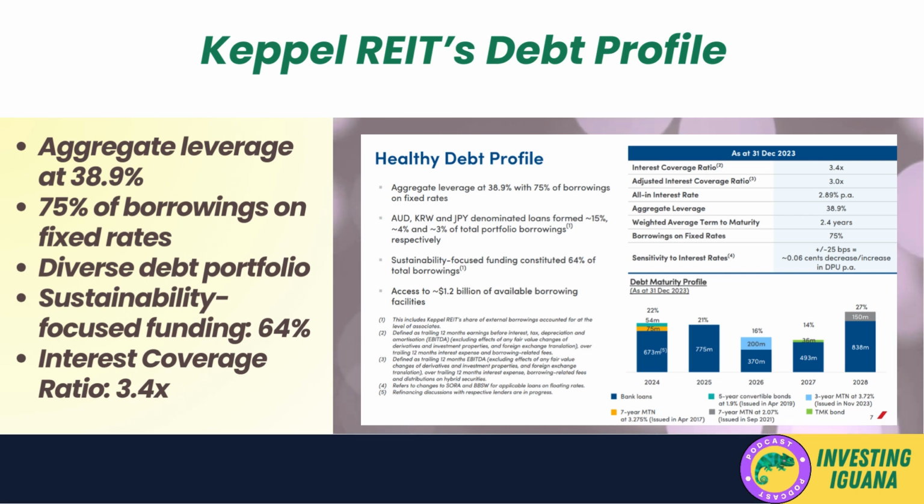The interest coverage ratio at 3.4x and adjusted interest coverage ratio at 3.0x suggest that earnings are adequate to cover interest expenses multiple times, indicating healthy debt servicing capability. However, the all-in interest rate of 2.89% and a sensitivity of plus or minus 25 basis points impacting DPU by approximately 0.06 cents highlight the need for careful interest rate monitoring, as rising rates could affect distributions.